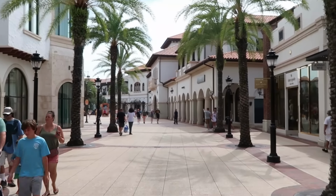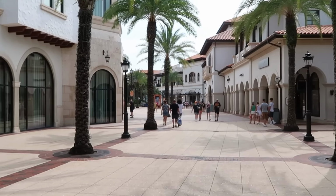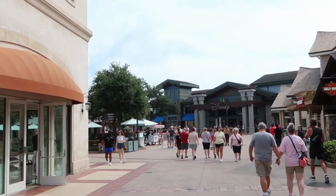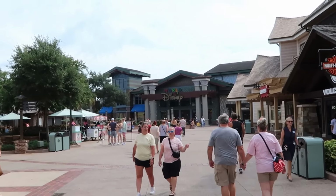I'm actually just making my way here towards the World of Disney store. It is not busy at all at Disney Springs. Definitely like back to school season in full effect. The crowd levels are super duper low. Alright, let's head inside the world's largest Disney merchandise store, the World of Disney, and check out the huge new selection of Disney Parks merch.